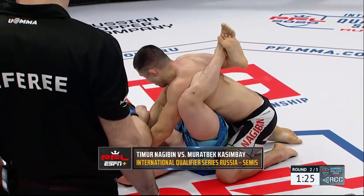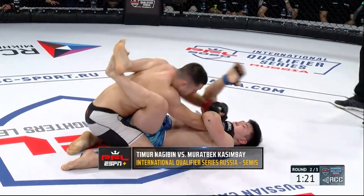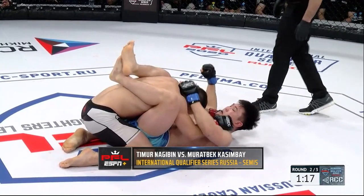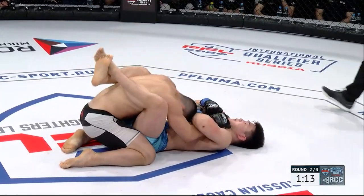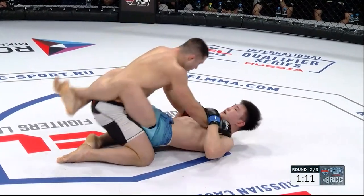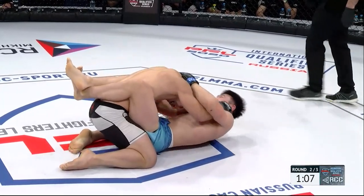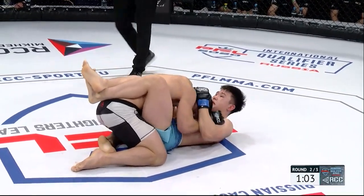Climbing to the higher guard once again, Muratbek Kasimbay. But with second round of this 3-round fight halfway gone, he's on his back, flat on his back once again with a closed guard. He is a submission specialist, comfortable working off of his back. Does he have enough time and wherewithal to set something up as a left hand comes down from Timur Nagibin?